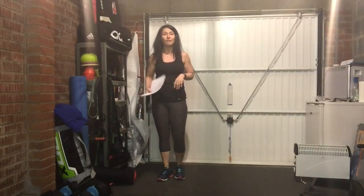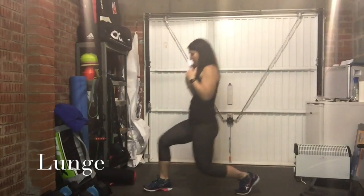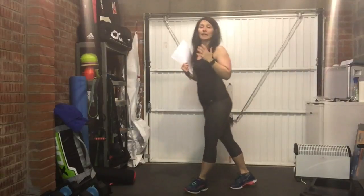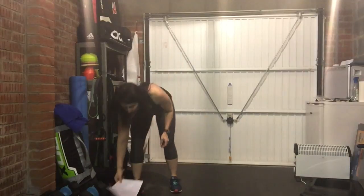Then third, you have lunges. So from the side, hopefully you can see me, nice lunge. And you can alternate each time if you want, but you're still going to do 20 total. From the front, knees forward, knees tracking with the toes. That's your lunge.